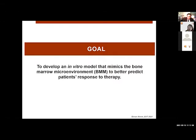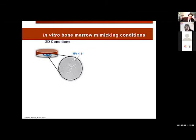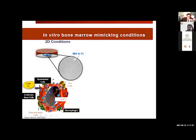So the first strategy was to develop an in vitro model that mimics the bone marrow microenvironment to better predict patients' response to therapy. In most labs, scientists or researchers grow cells in 2D conditions, and the atmospheric oxygen is 21%. The 2D is just plastic, so the cells are not very reflective or representative of what's happening in the physiological bone marrow.